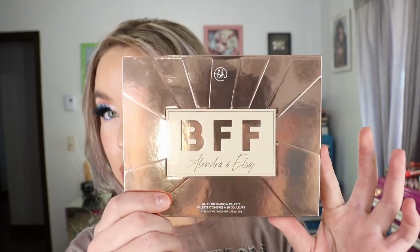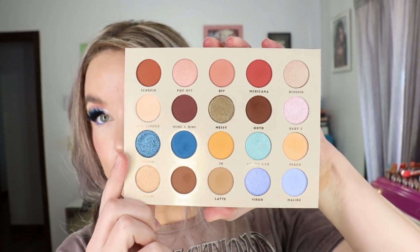This is what the packaging looks like. It is a cardboard with a pretty good sized mirror in there, but it flips all the way back. And then here are your shadows. So this is the palette that I have on my eyes today, and I've worn this palette quite a few times so far. The formulation of these eyeshadows is outstanding. They are super soft, they're buttery, they're pigmented, they blend out really well. I'm very impressed with this.